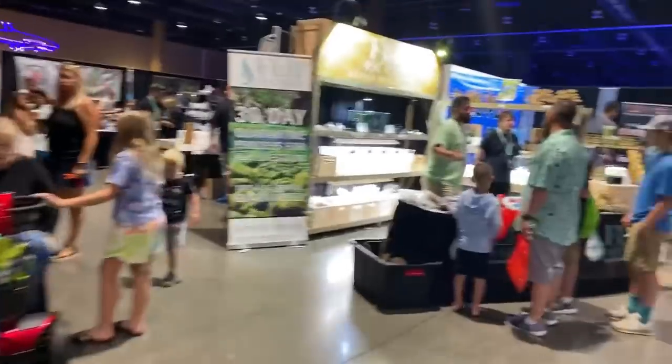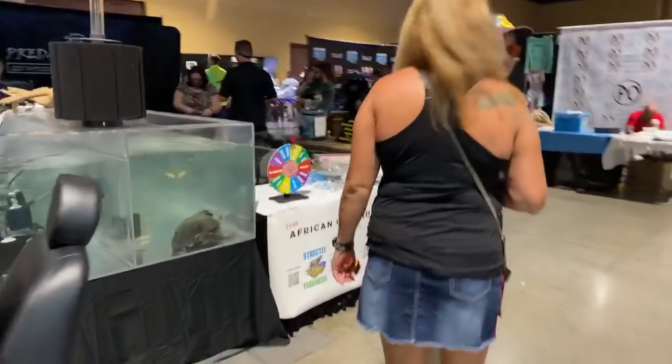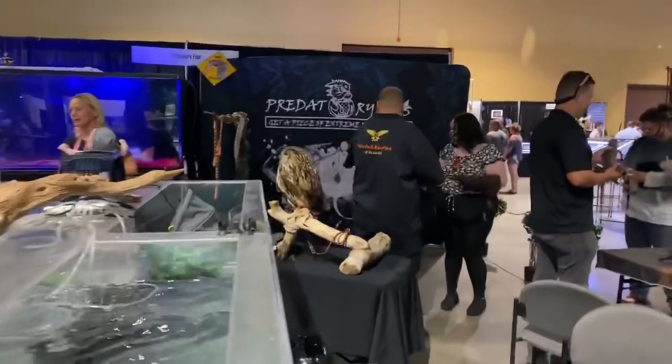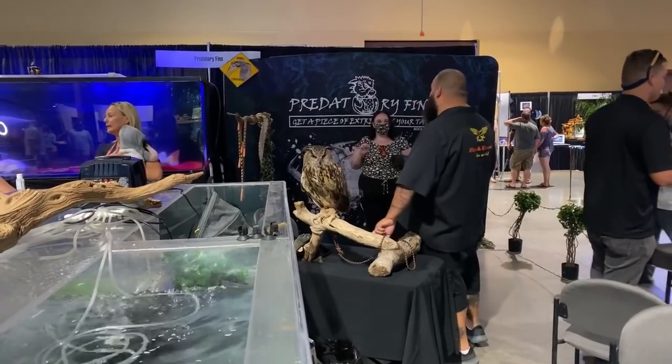Oh, gosh. So at Aquashella, not only do you get fish tanks and snakes, there's an owl. That is awesome. Hanging out on the trade show floor. It's pretty wild.